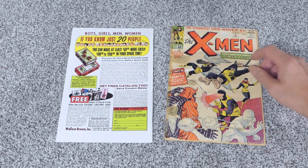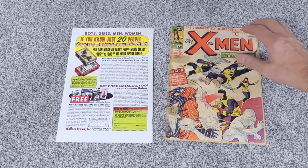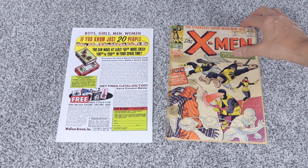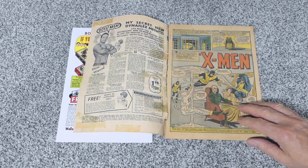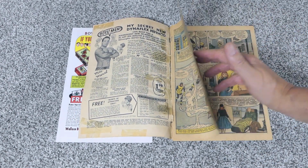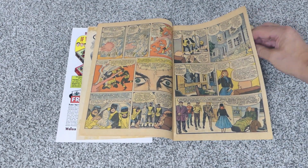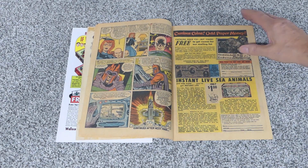It's been read 10,000 times probably. It's got tape and all kinds of stains on it, but still, I love it because it's mine. The cover is detached, and I'm actually pretty careful when I take it out of the bag. I know it's not a high grade of any sort. It's not even a mid grade, but it is my book, and I'm happy to have it.